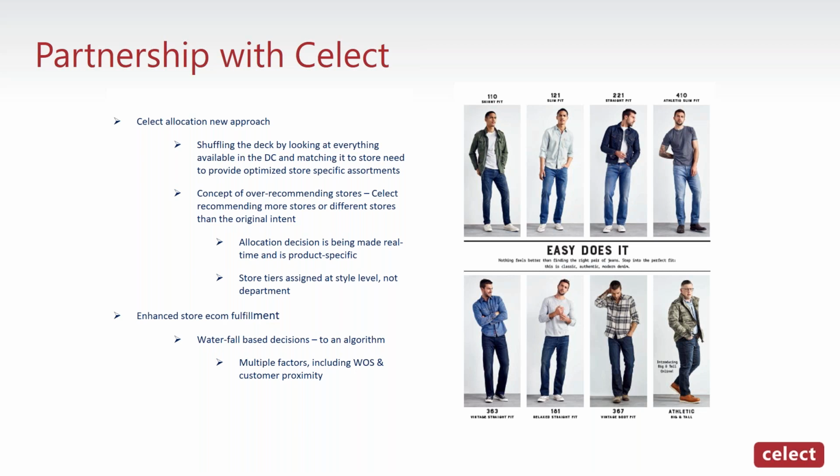Enhanced store e-com fulfillment. So before we have a third party that runs our warehouses, and we're tied to their OMS. But with Celect, we installed their version of Fulfill from Store last May. And so in the past, it was a waterfall-based decision, really, where the proximity to the customer and then who has the most inventory, which was obviously causing us stockouts in our best stores, because obviously our best stores are located in the most populous area and the proximity to the customer.